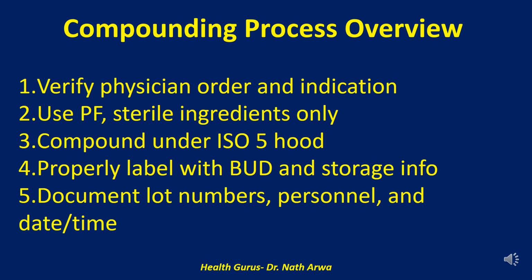In summary, the compounding process for intrathecal drugs must be clinically verified, sterile and preservative-free, prepared under ISO 5 conditions, accurately labeled, and fully documented for traceability and compliance. Precision at every step is the difference between life-saving care and catastrophic risk. When it comes to the central nervous system, there is no margin for error.